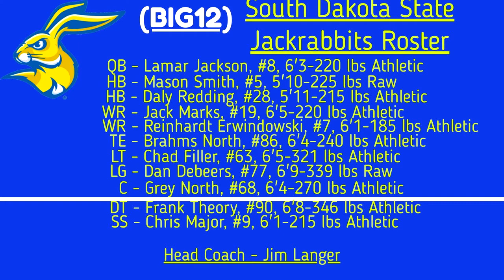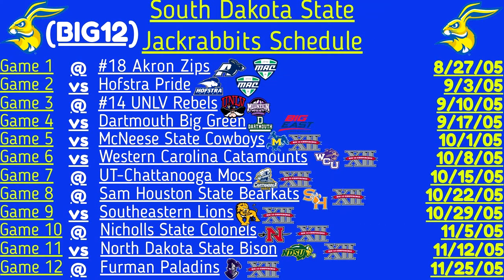Now let's take a look and see who the Jackrabbits will be facing in year 1. Game 1, they travel to Ohio to take on the number 18 ranked Akron Zips out of the MAC Conference. Game number 2, they host the Hofstra Pride, also of the MAC Football Conference. Game 3, they travel out to Las Vegas, Nevada to take on the 14th ranked UNLV Rebels.